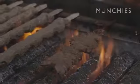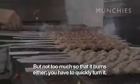So when there's more fire, it actually keeps the juice inside. Exactly.